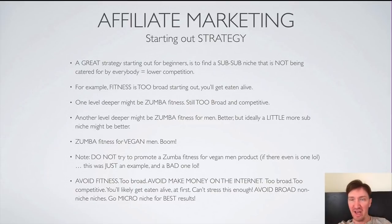Now, when you know what you're doing, you'll be able to broaden out and go into other things, and you'll be able to command an understanding that will increase your earnings in this game. But starting out, just find a micro niche. Not too small. You still want to be able to service it. You don't want it so small that there's only one product available in it. You want to be able to offer multiple products potentially, but find a real little niche that you can position yourself as an authority in, that nobody would even care to try and target because it's that micro niche.